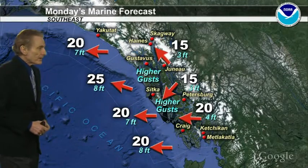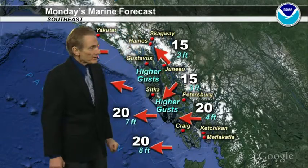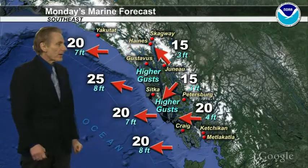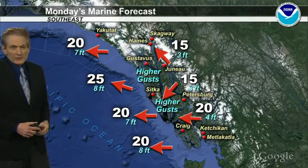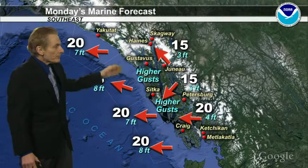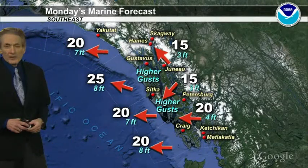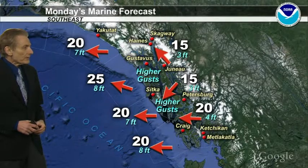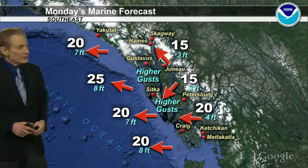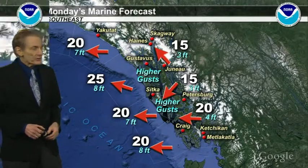And then for Monday, as the area of high pressure, the highest pressures, slide off to the southeast, these winds are going to be veering back around to more of an easterly or even east-southeast direction with something of a trough swinging northward. Those winds for Lynn Canal and Glacier Bay are trying to go more southerly, but definitely coming down to 15 to 20 knots. Still the higher gusts in all these areas, but nothing too terribly strong.